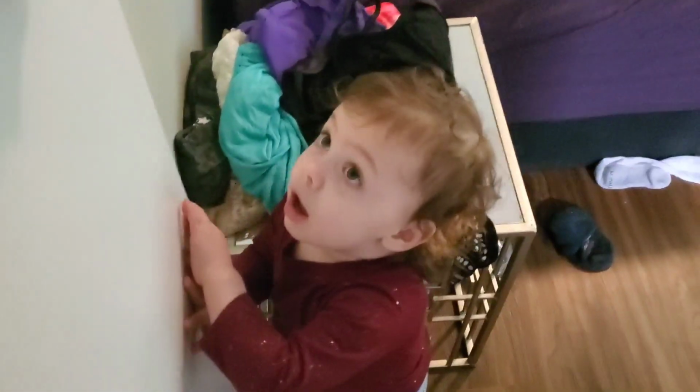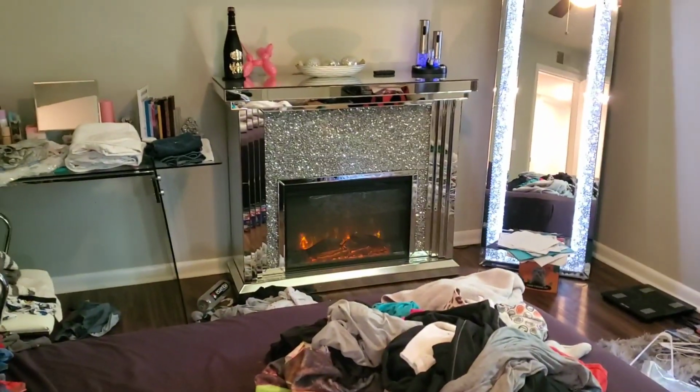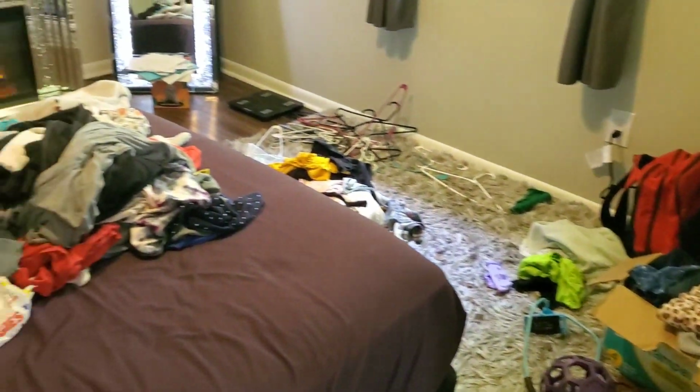Need help, mommies? But yeah, so I decided I'm gonna try to move the bed over there where the fireplace is, like swap the bed and the fireplace, and then just turn my desk. And maybe that'll give us a lot more room. I think it will open up the floor space. I kind of need to straighten up and clean up some more, but.